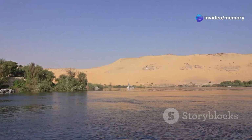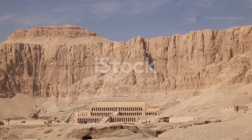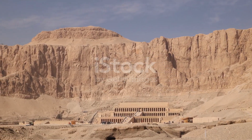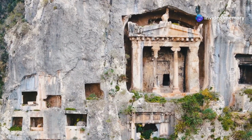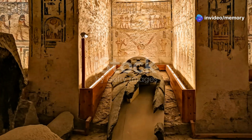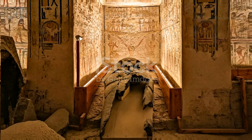Nestled on the west bank of the Nile, this desolate valley served as the final resting place for the rulers of Egypt's new kingdom. Unlike the grand pyramids of earlier dynasties, these tombs were hidden deep within the cliffs, designed to protect the pharaoh's eternal sleep from tomb robbers.